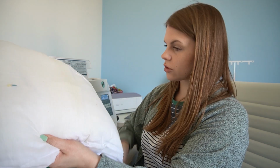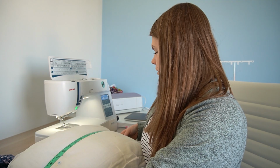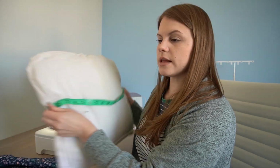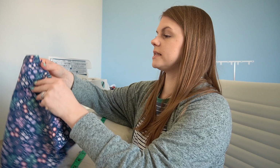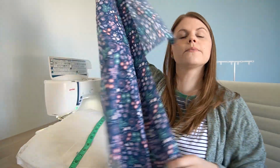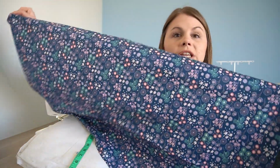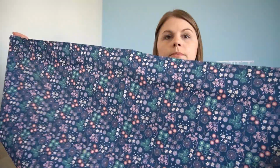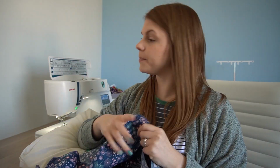And then I just measured across the cushion, which was across like that. And then I added 1/2 inch either side for the seam allowance. I've cut out basically a rectangle here, which is 38 by 19. Then I just need to hem it first of all on both ends, and then I can work out how much to fold over by. So I'm going to go ahead and hem them both, and then I will come back to you.